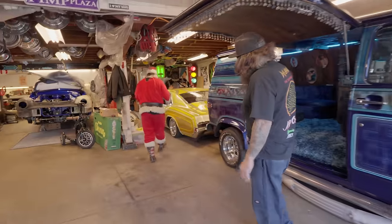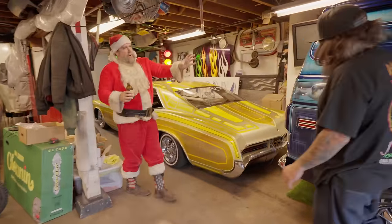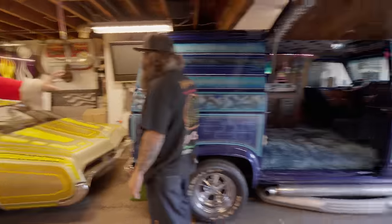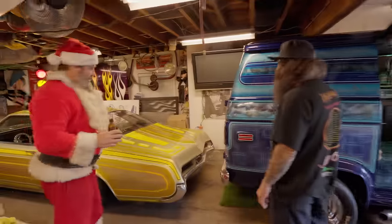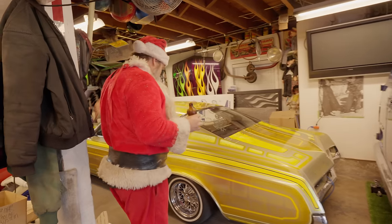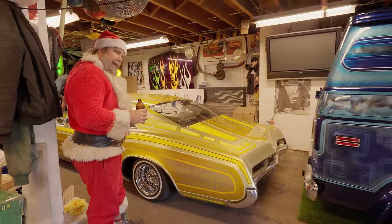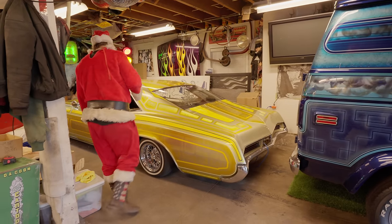So, on to this. A little bit different style, right? So, would you call this a boogie van? I would call it a boogie van. That's typically what it's considered. I would call that a boogie van, too. The license plate kind of explains it, too. But so, wire wheels on this. Oh, yeah. A little bit different, right? Everything's got its own flair here. Everything's got its own style.